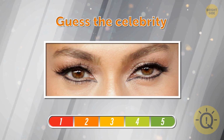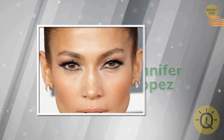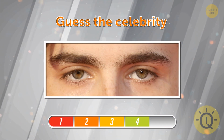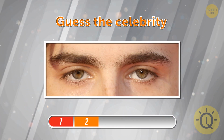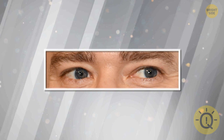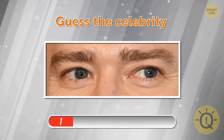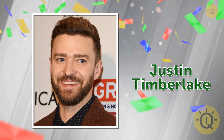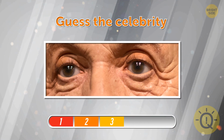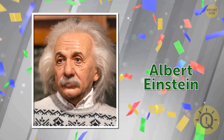Can you recognize this singer? Jennifer Lopez. Any idea who that might be? Timothée Chalamet. And what about this guy's eyes? Justin Timberlake. Can you guess this one too? These eyes belong to Albert Einstein.